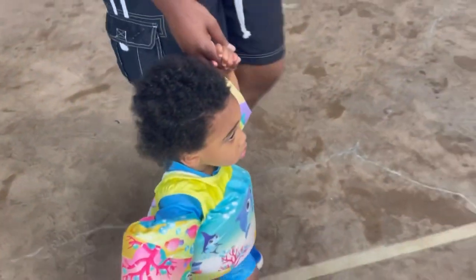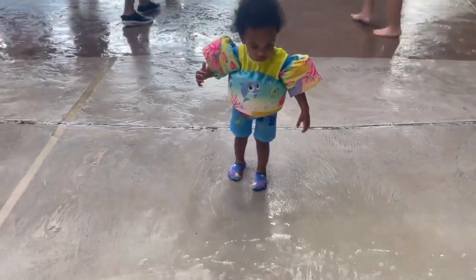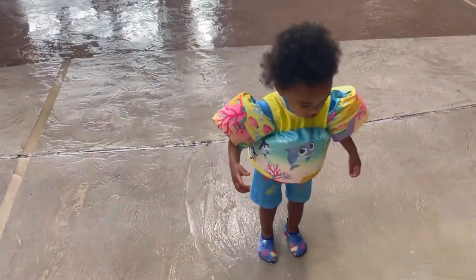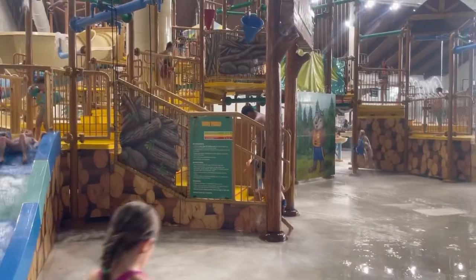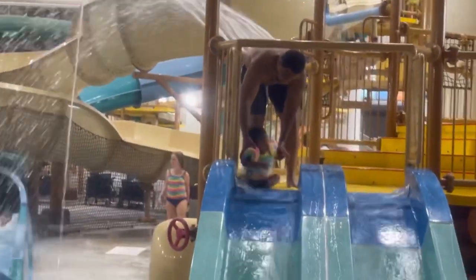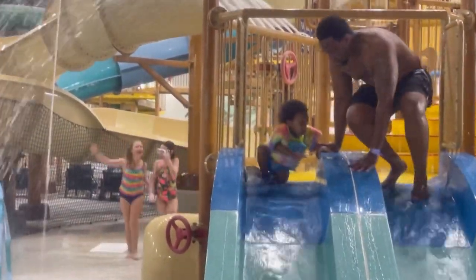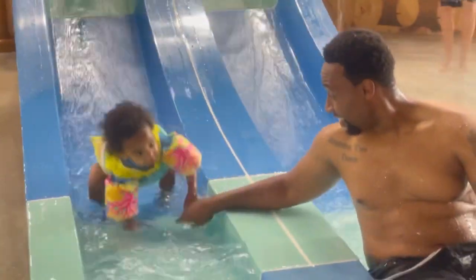They do have life vests for all ages in case you do not bring a life vest for your child. No worries. I highly recommend swim shoes to keep your little one from slipping and falling, because I definitely saw a grown man bust his butt out here at this water park. Just an FYI. So they have a lot of slides for little ones. There are no height requirements on small slides like this one. My husband actually wasn't supposed to go down the slide with Chance, but you live and you learn.